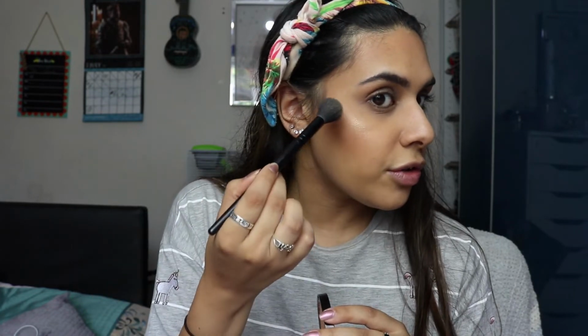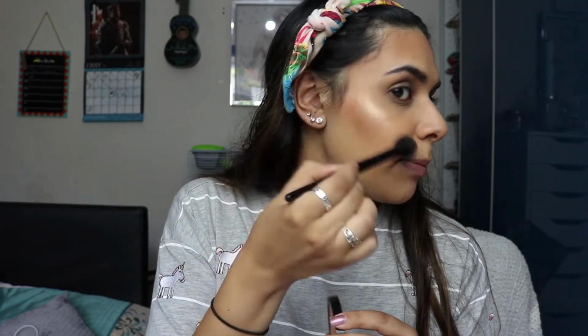You can start off very, very lightly with it and it will just look like a really nice everyday natural glow on your skin, or you can just really pack it on. It won't look cakey, it won't look powdery, it doesn't emphasize texture to me. On the skin it just looks wet and you can really build it up to a really intense glow.